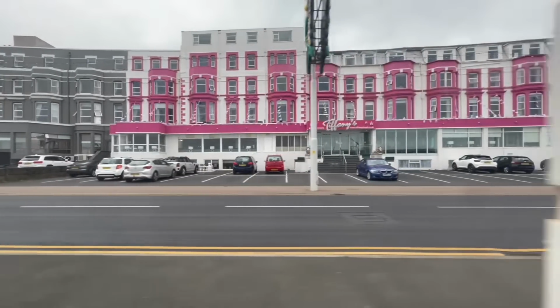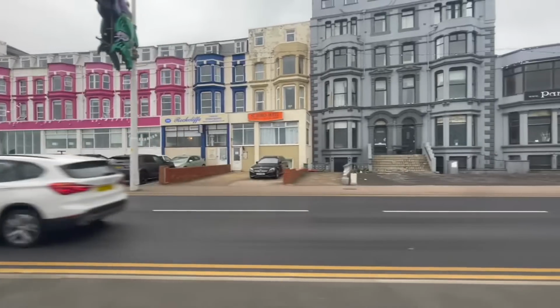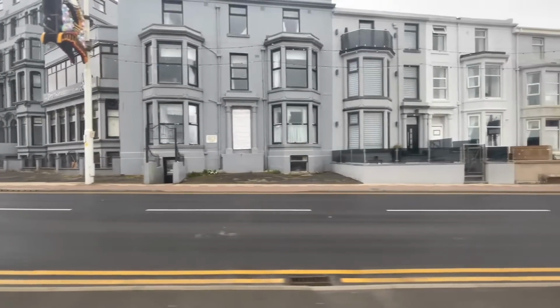Bit of rain coming down again. It's not the best day today. It was very quiet up in Fleetwood. I wonder what it's like in Blackpool. Will the rain put people off?